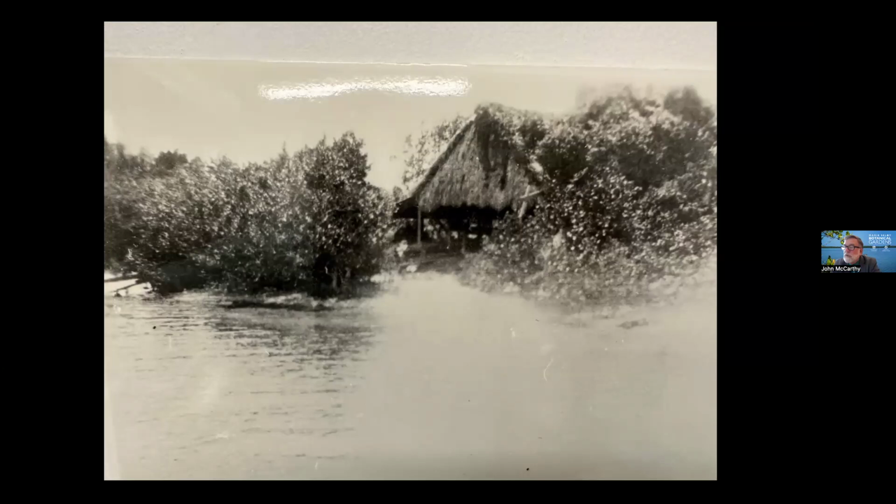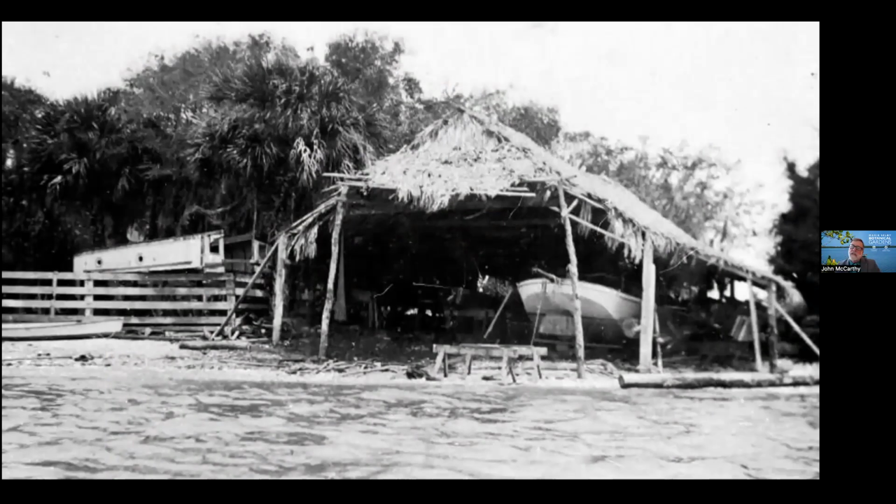This is the oldest photograph I can find of Guptill's boat shed. This is kind of taken from the south, not an angle that we're used to seeing it from. So we're going to flip around to this angle. This is the same structure. The other photograph was from the back side. This is from what we'll call the front side. And you saw this one before with the Florence in there.